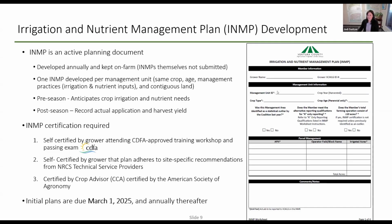So the first page just identifies your management unit, your crop, the harvest year, and the APNs that your management unit overlies. I'm going to talk more about that in a second here too. But this is really just noting your management unit and then the parcels.